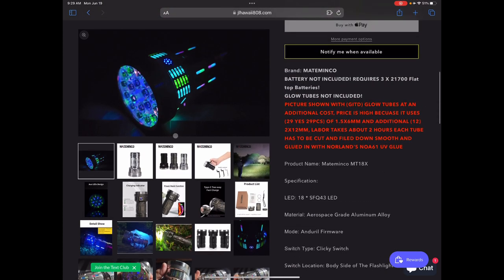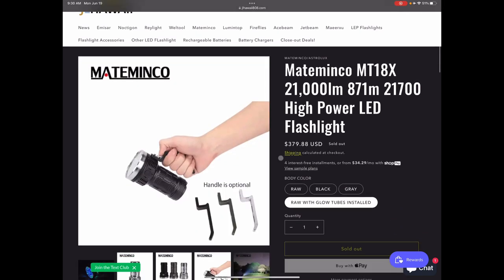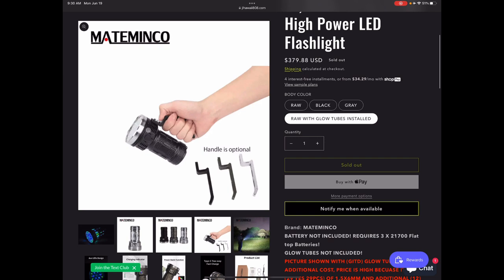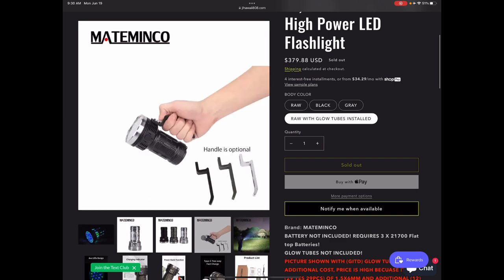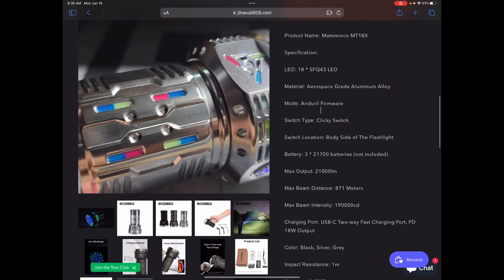I don't know. Let me know what you think about this. This is kind of cool. Oh, look, it's got a little handle. Handles, okay, handle is optional. I didn't see that in this. It's kind of goofy with a handle. And it's actually a lot smaller than it looks in these photos. That I'm actually happy about. This is a lot like the Marauder Mini. Look at that. It looks crazy.